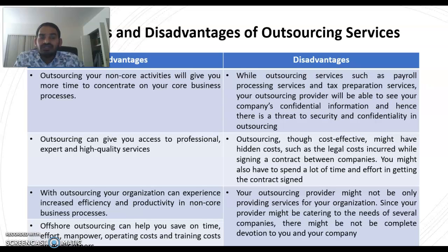The outsourcing services will get to know your confidential data and information. For instance, when your organization processes payrolls and tax preparation services, that will disclose your company's confidential information. Hence, there is a great threat to security and confidentiality in outsourcing.